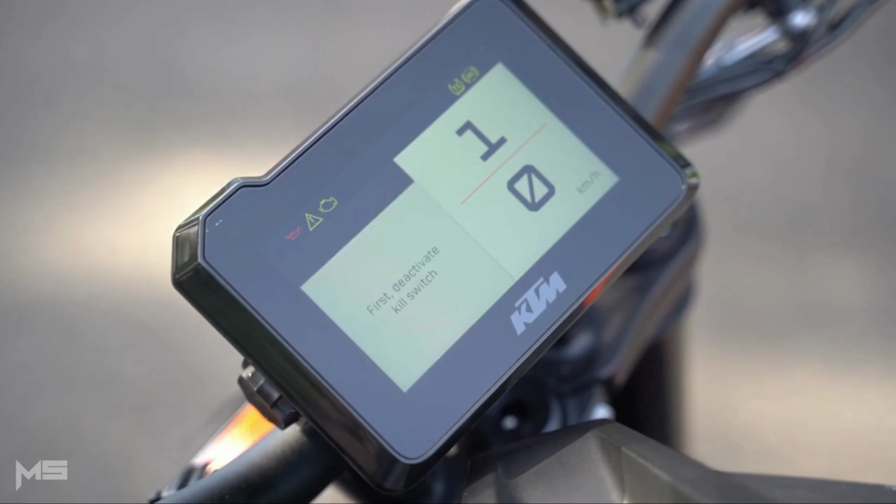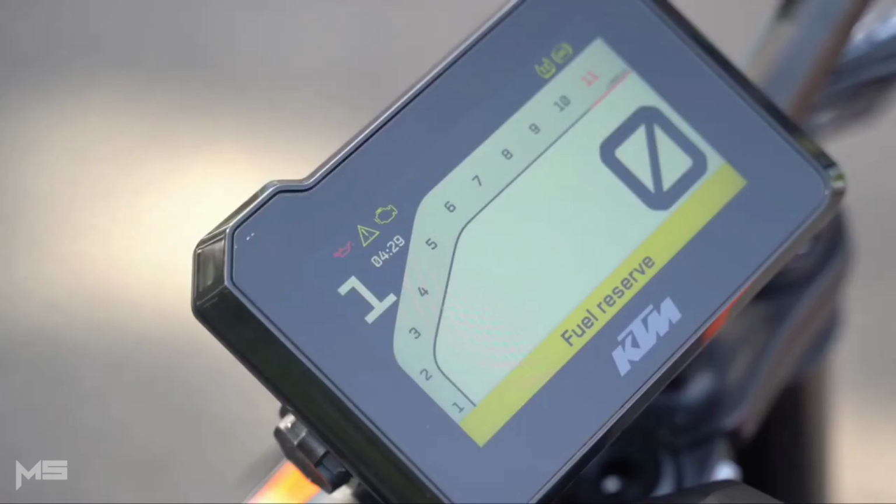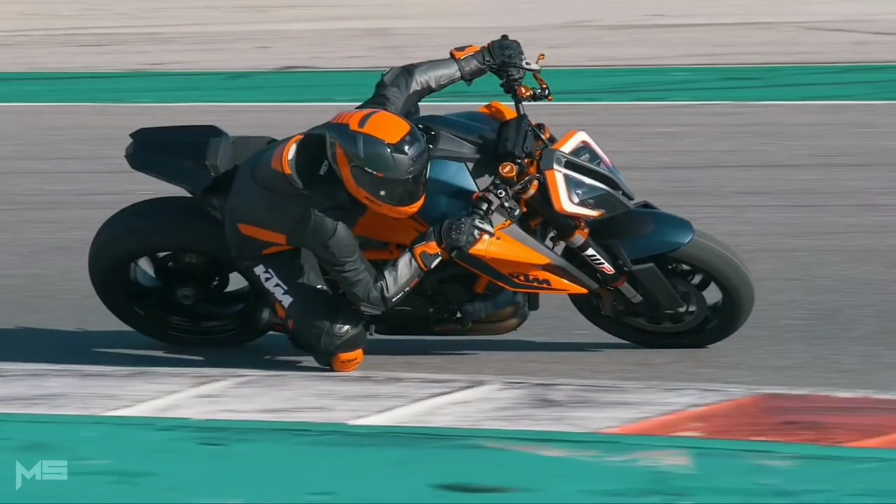KTM 1290 Super Duke is one of the most popular super naked-looking motorcycles in the world today. We'll add a new version with higher specifications, namely the KTM 1290 Super Duke RR.